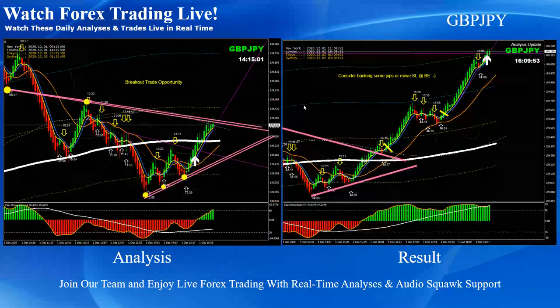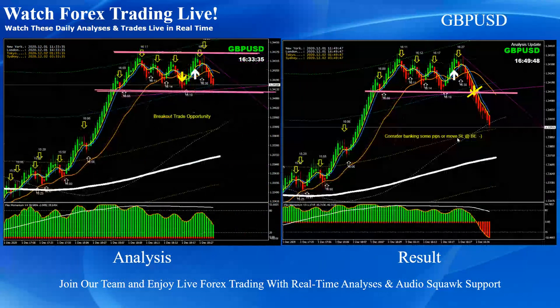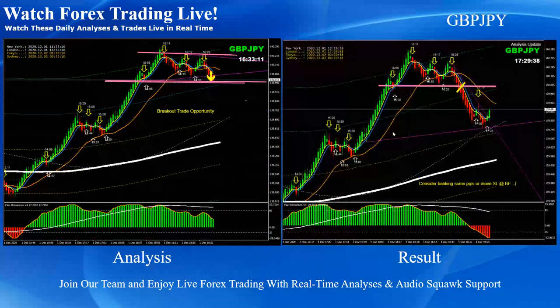All right, so pound yen, pretty straightforward triangle pattern breakout pullback long trade. Pound Swiss franc short trade, and pound dollar. Again, when the price developed a sideways market, counter short trade. Pound yen, again, when the price maintained the previous high, you can see this was a pretty straightforward sideways market breakout short trade.